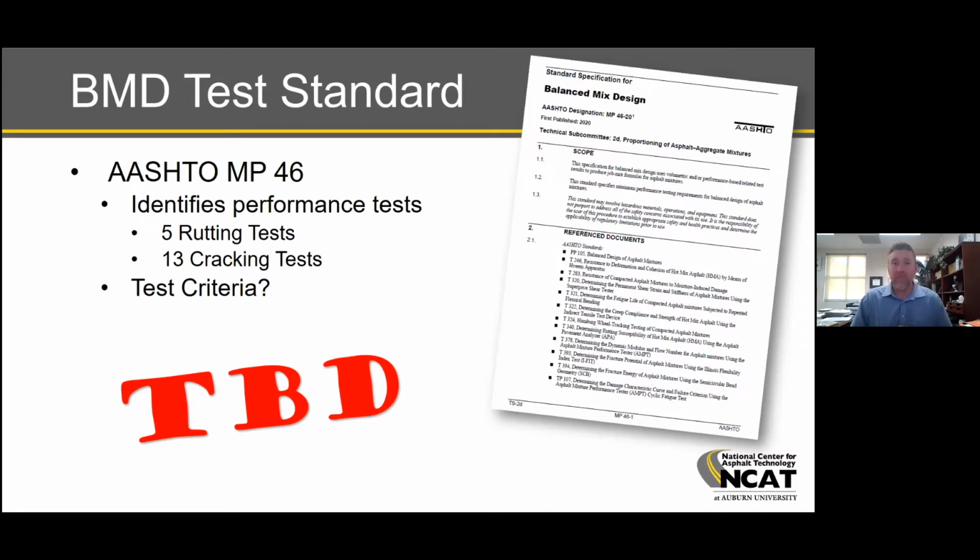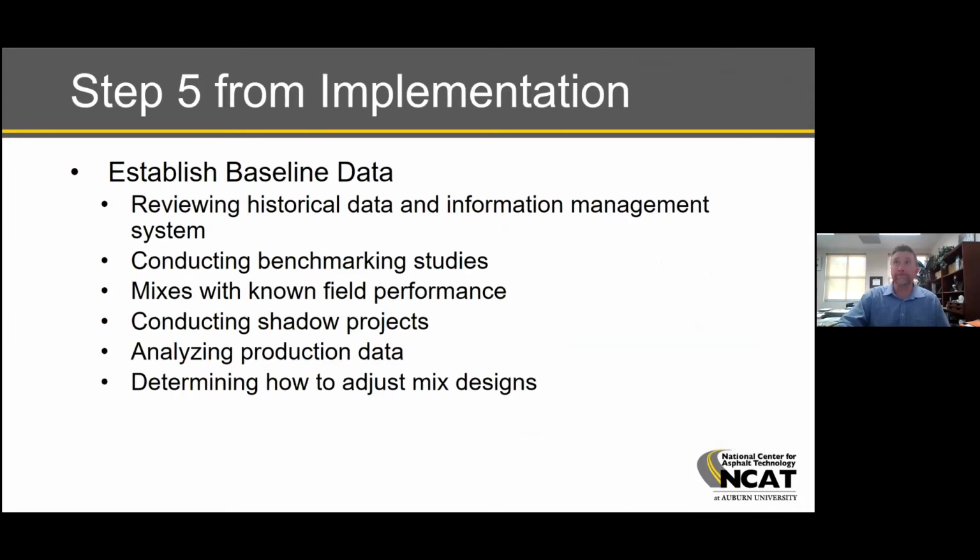But this really comes back to that benchmarking. It comes back to local materials. It comes back to available binders in the area. What are our aggregates going to do with binder A and binder B? And what happens if we have a binder source change? Are we still going to get the same results? Because several of these tests are very sensitive to our binder, the quality of our binder. So I think it's important to know that although these tests are listed out there, it's still up to the independent agencies to come up with what their criteria needs to be for those tests.